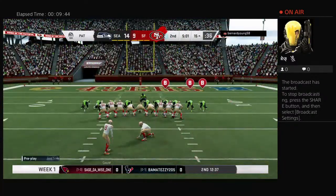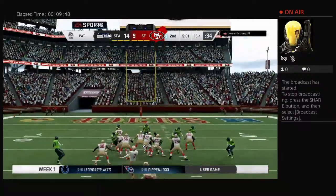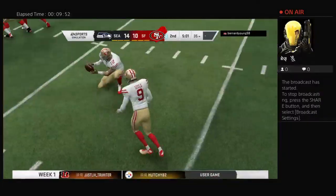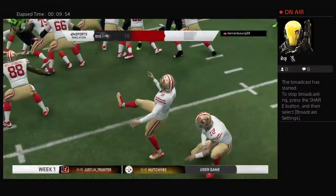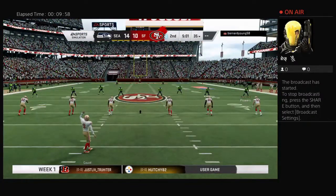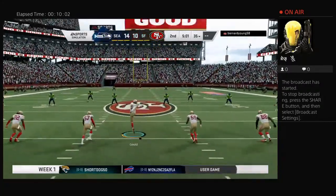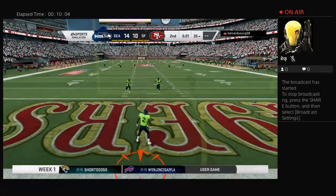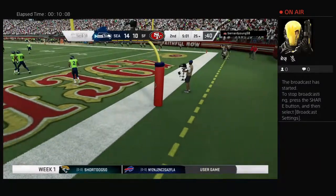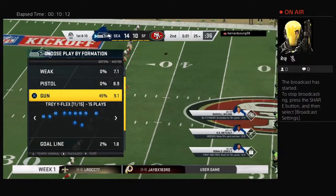A 3-yard touchdown run as his guys are back within a single score. Gould with the extra point, and that makes it a 14-10 ball game. After the touchdown, it's Robbie Gould now to kick it away. And this will be a touchback as that sails over the end line.